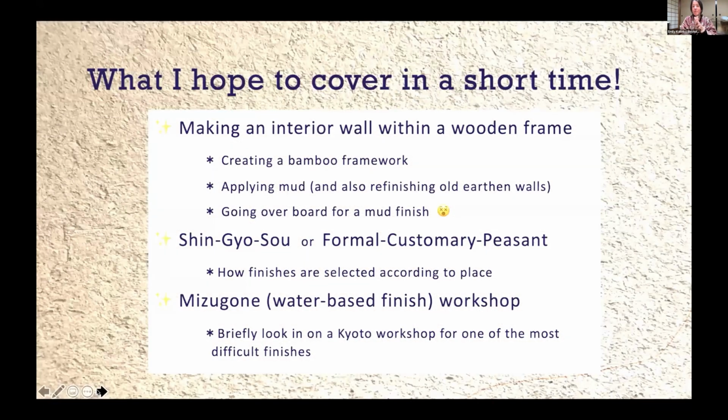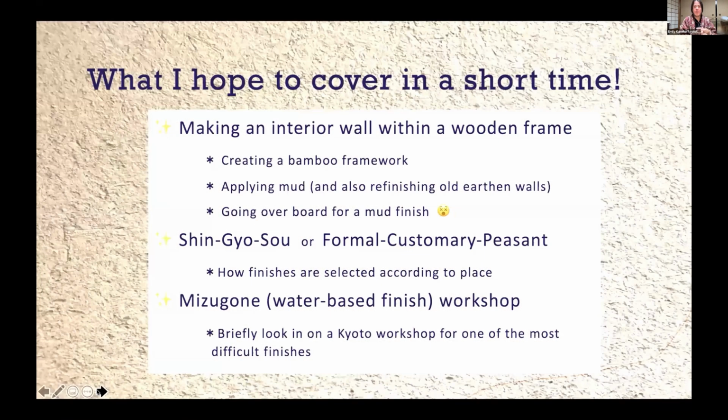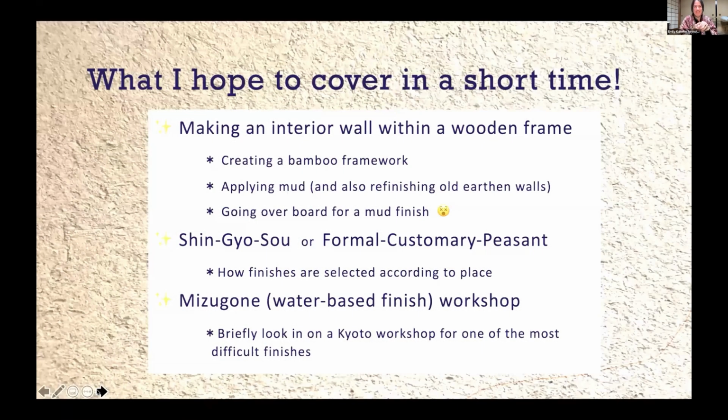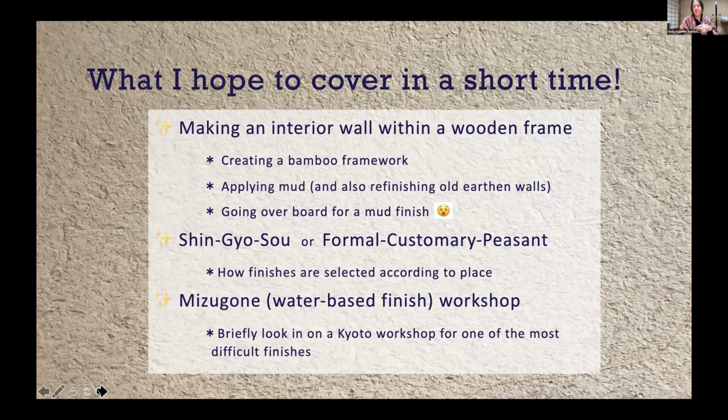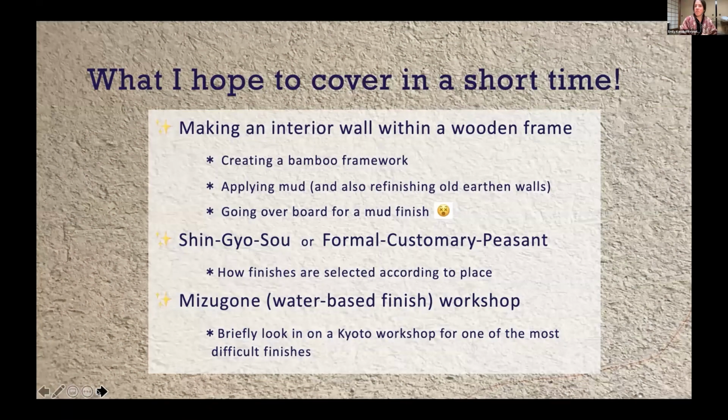Okay. So what I'll be covering with you today, I hope, is the step-by-step of making an interior wall within the wooden framework. Creating the bamboo framework in detail, applying the mud over that first bit, and then going over board for a mud finish, which is not what we're all here to do, but we're all going to encounter job sites where, for some reason or another, industrial materials are our base. You can always suggest to people who expect that to be the base of the wall that you can finish that with clay.